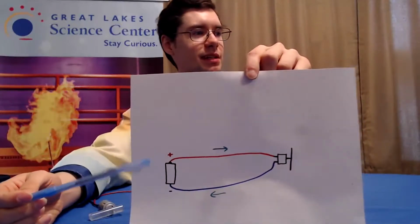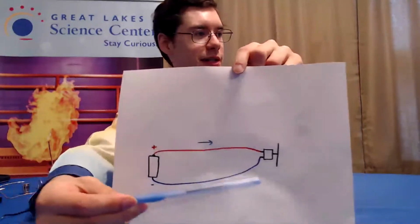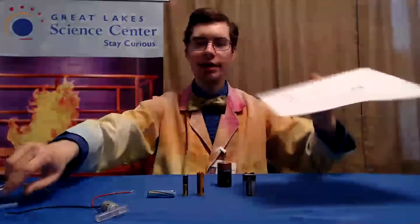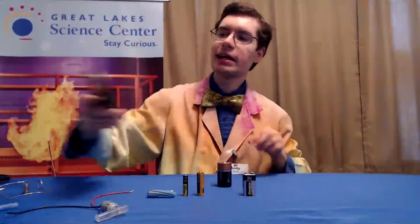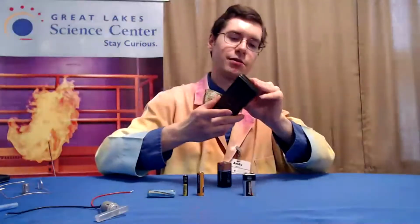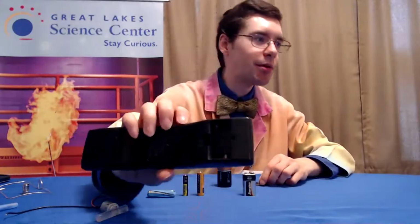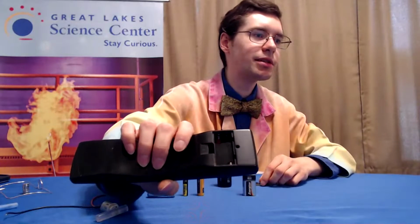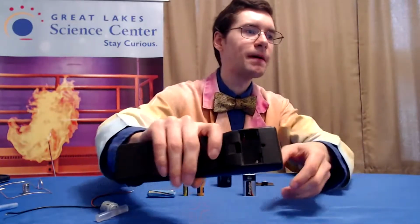The battery gives electricity and it goes through the circuit, and then this over here is a device that the battery is powering. Inside devices like a TV remote, you may have noticed that if you have to put batteries in there, there's little springs and places to put the batteries.